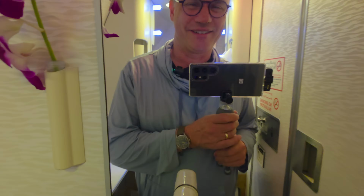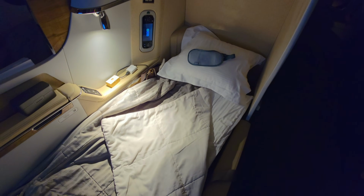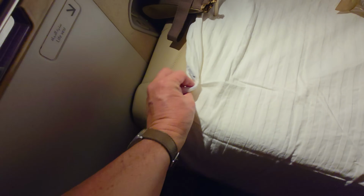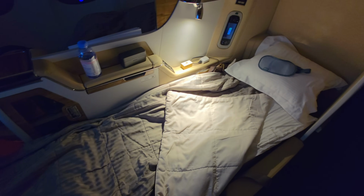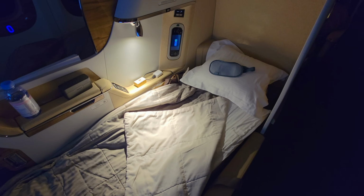There we go. It was now definitely time to get some sleep, and this is when I discovered the biggest issue that I have with these seats. Yes, they convert into a fully flat bed, and good quality bedding is provided, including a mattress topper. However, I simply could not get comfortable. What makes these seats great to sit in, their ergonomic design, makes them uncomfortable to sleep on.